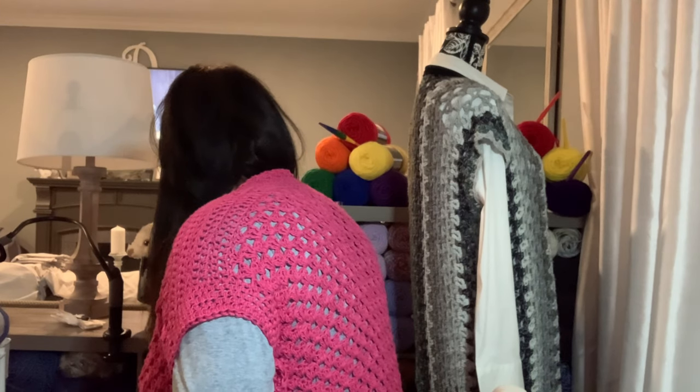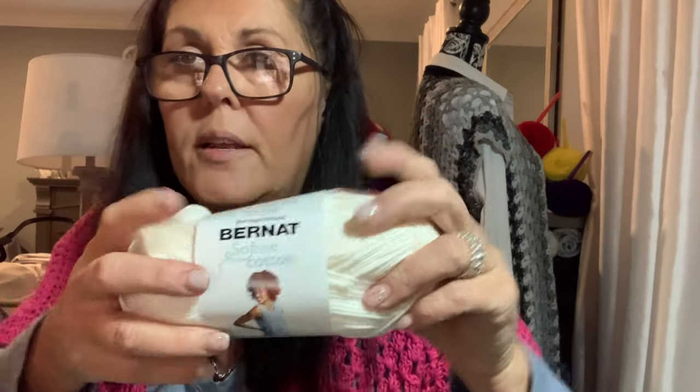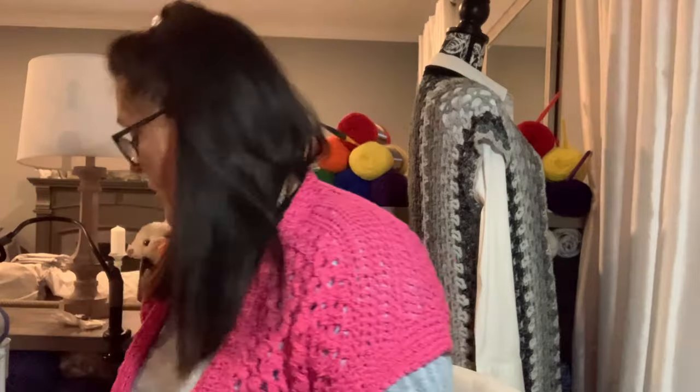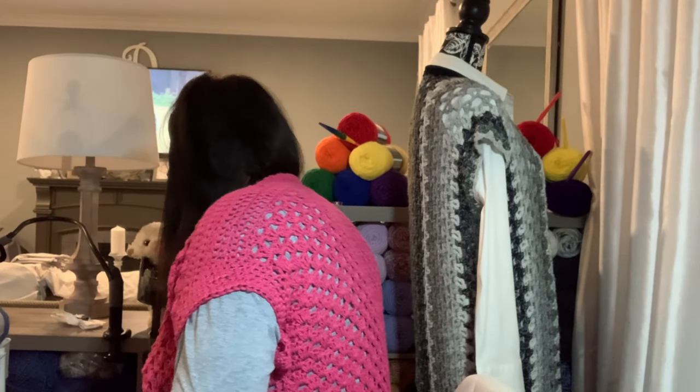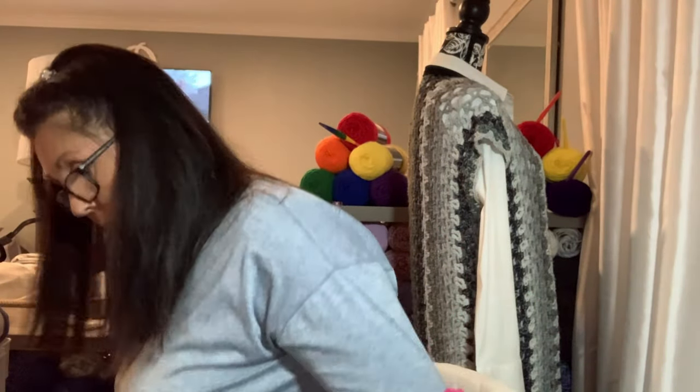And I used, I don't know if I have any more skeins, but this is the yarn that I used, Bernat Softee Cotton, and I don't know what the color is right off the top of my head, shame on me. If I have a skein, it's in my yarn room. But anyways, yep, so I've got one finished object. I got one more finished object to finish so I can start a new project. That's the new thing. I gotta finish two in order to start a new one.